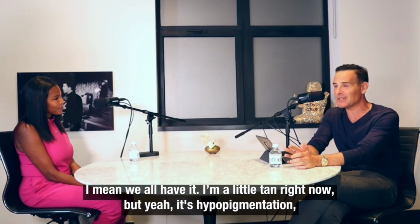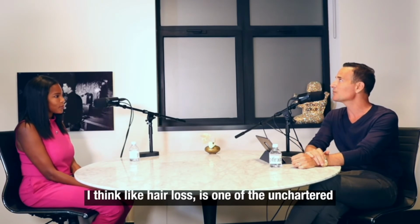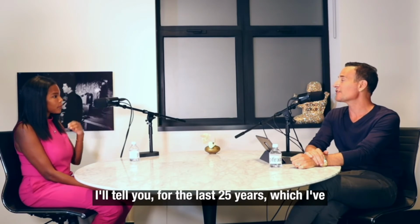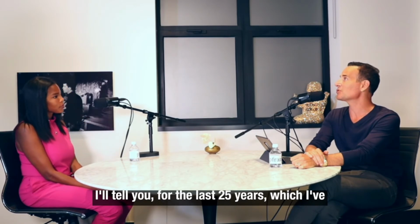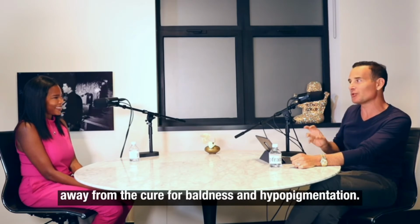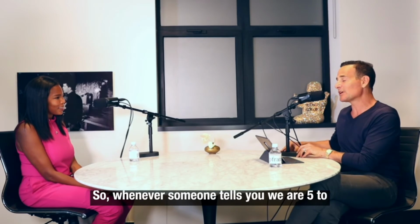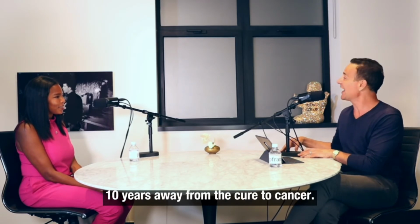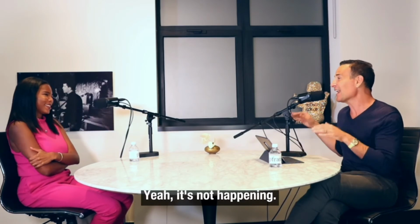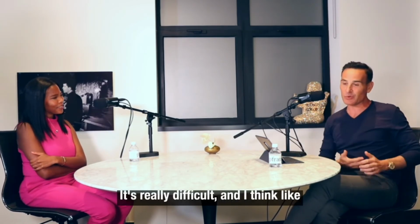Hypopigmentation, I think, like hair loss, is one of the uncharted holy grails of cosmetic dermatology. And I'll tell you, for the last 25 years, which I've been in dermatology, we've been 5 to 10 years away from the cure for baldness and hypopigmentation. So whenever someone tells you we are 5 to 10 years away from the cure for cancer or anything, you know what that means? It means they don't know. It means it's not in your lifetime. Yeah, it's not happening. I'm still waiting for that cure, but it's really difficult.